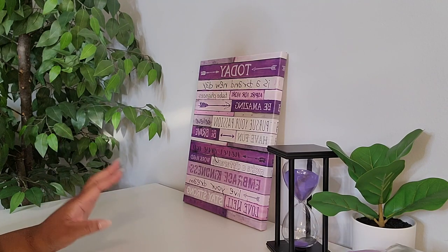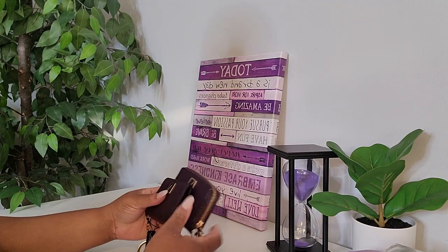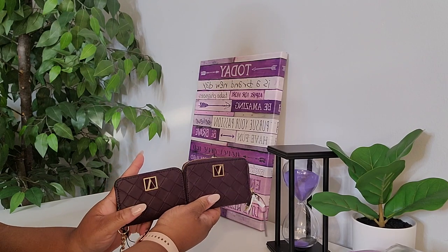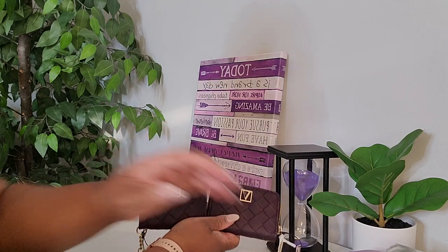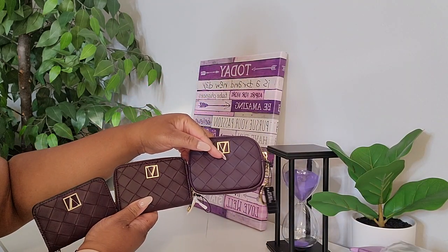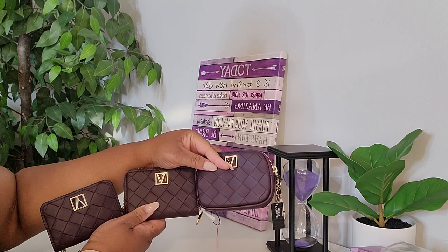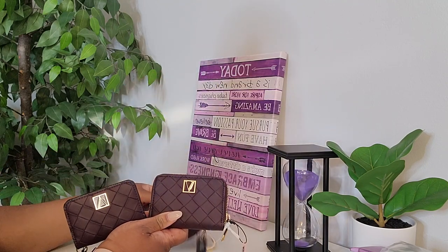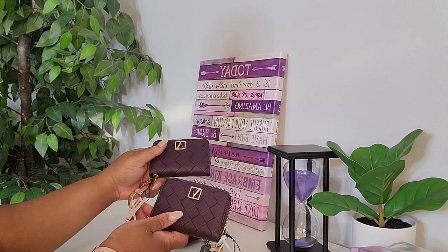All right. So, first things first, I was looking at Flyboo, and I saw her with these babies. Oh my goodness. So I had to order them. It's three pieces. So I ordered all three pieces. Why do I need all three? I don't. But it's the purple color for me. Like, oh my goodness. And y'all will have everything linked down below.